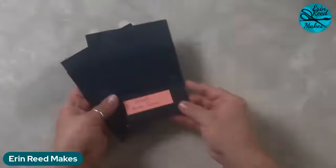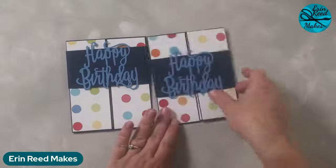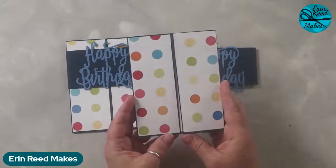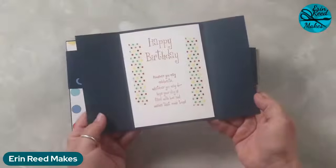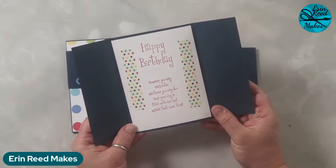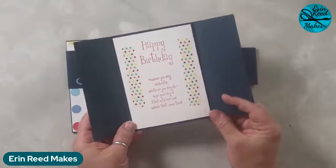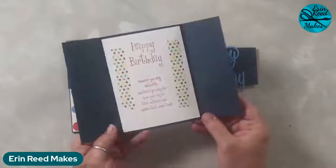Next we have, same thing, Lisa. These are belly band cards. I love it. So it's a belly band that's in blue. It says happy birthday, and then you open it up. And then she's got a gatefold card with little dot paper on there, so it matches perfectly. And then on the inside, it's happy birthday. However you may celebrate, whatever you may do, hope your day is filled with love and wishes that come true. And then for fun, she's added this really pretty bright pop of washi tape that kind of matches the dots on there. So it's really cool.